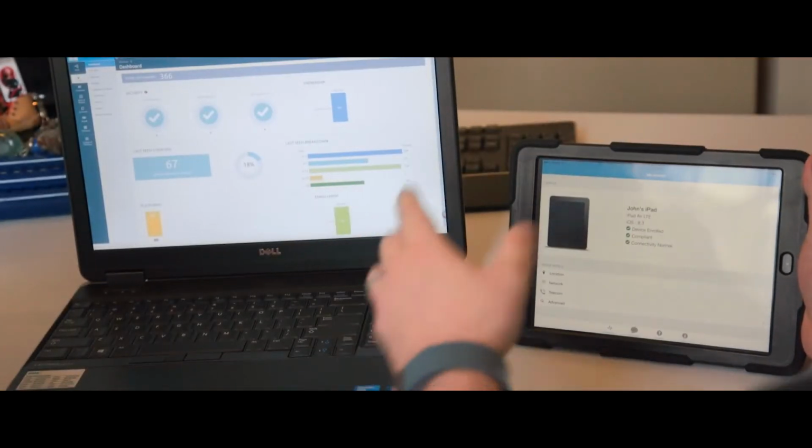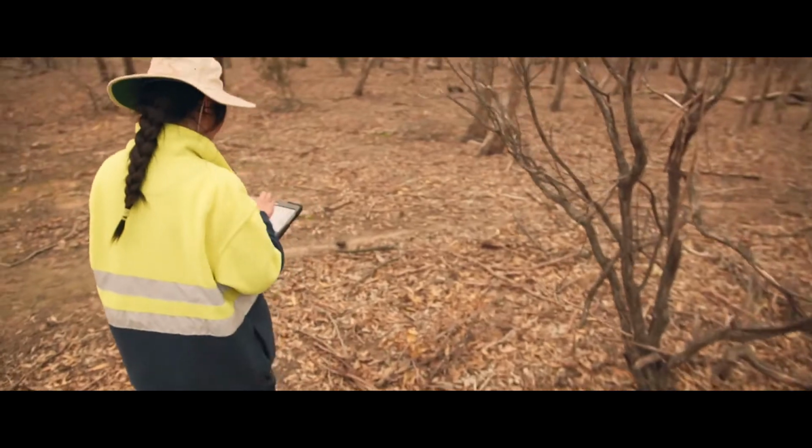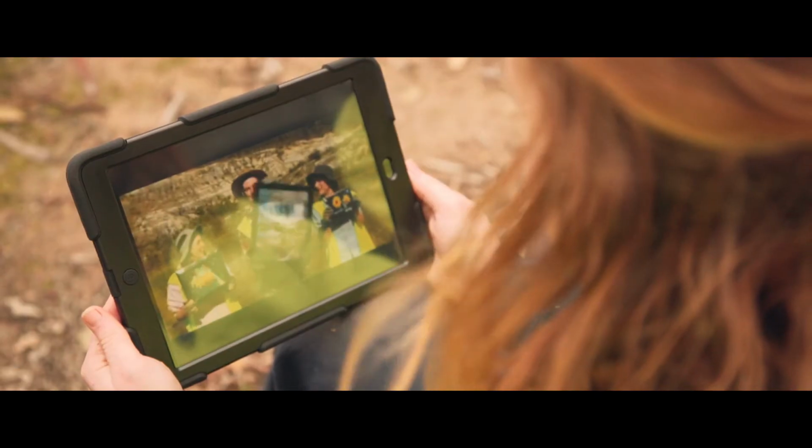As you can see, it's a very simple dashboard. You've got all of your devices logged in. You can push whatever applications you need out there. We've got over 160 devices currently deployed around Australia.